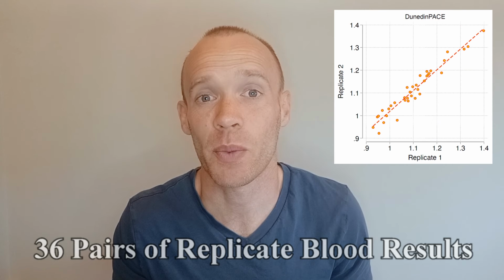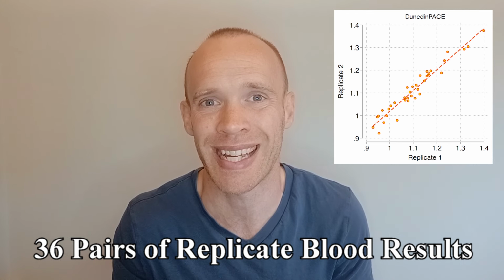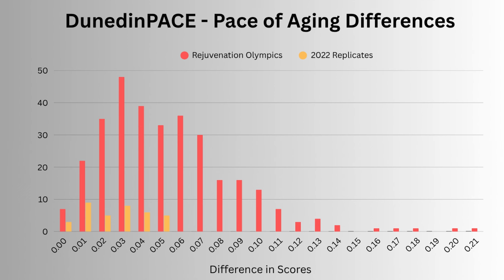People taking multiple tests are likely introducing lifestyle changes after the first test in a bid to get a lower score. To understand how much noise there is between tests, we can only look at a set of 36 pairs of replicate blood data from the 2022 paper. And if I plot those, you can see it's no more than a difference of 0.05, meaning my score of 0.73 is likely to be between 0.68 and 0.78.